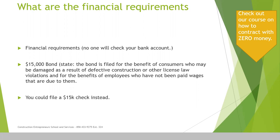There are other applications outside of the CSLB that will require to know how you started your company. But at the CSLB at this time, they're just requiring you to pay the fees that they're asking for to cover your contractor's license amount, your bond, and your application fee and things like that. They're not asking for any financial requirements that you may have to verify.